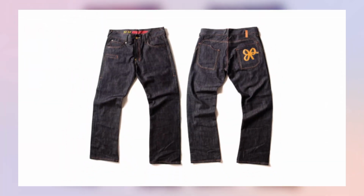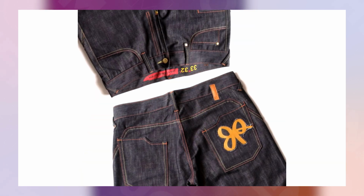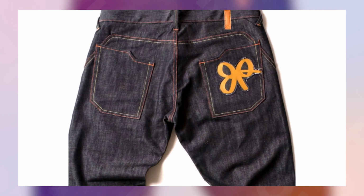I have the golden jeans. This is a 12-ounce raw denim. It has gold touches of chrome in the rivets and the notions. The zipper is also chrome. You can see that the back pockets are angled, and then we hit it again with a gold screen print on the back right pocket.